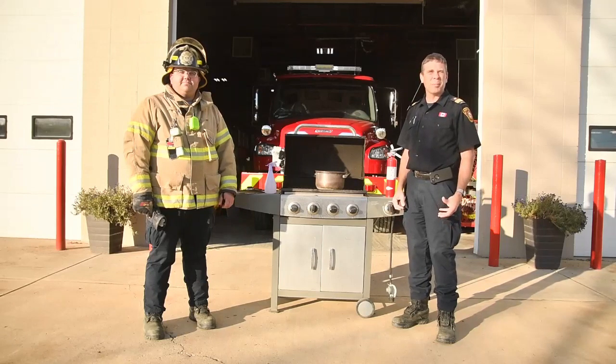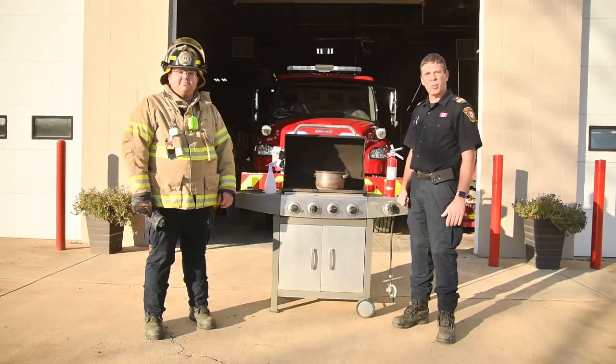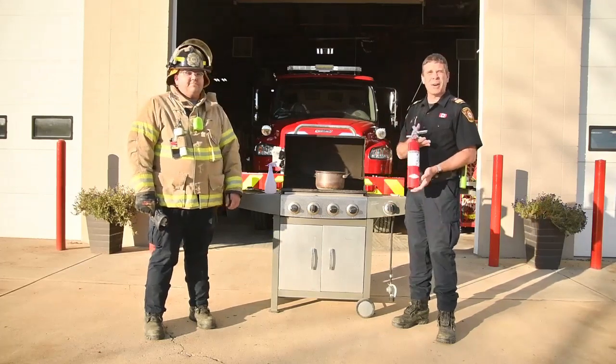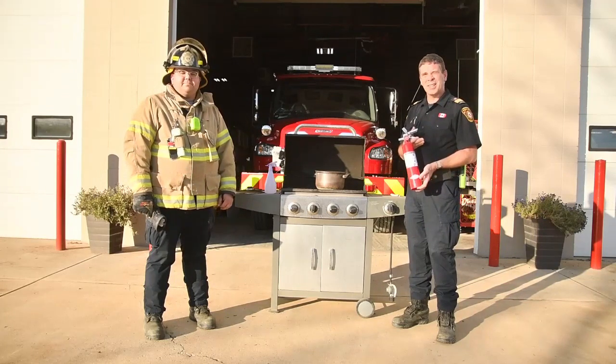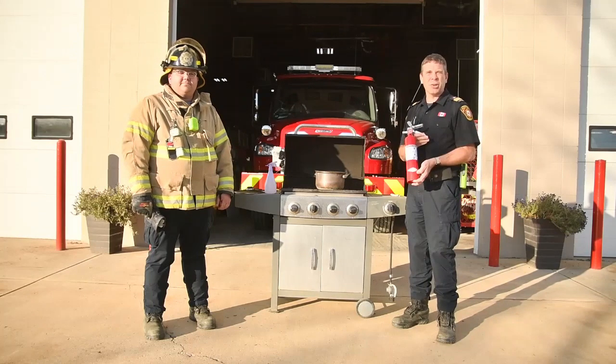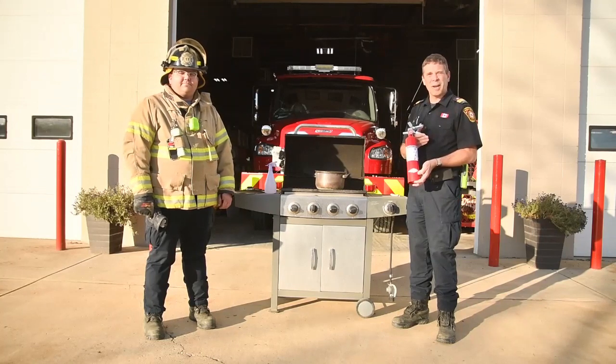When we talk about preventing kitchen fires, we have a couple of tips that we'll talk about in a moment. First of all, one of the things we want to talk about is having a fire extinguisher. Everybody should have a fire extinguisher in their home. This one here is a 2.5 pounder class ABC extinguisher that's good on all types of fires. And this is something that you should have either in your kitchen or close by that's easily and readily available in case of a fire.